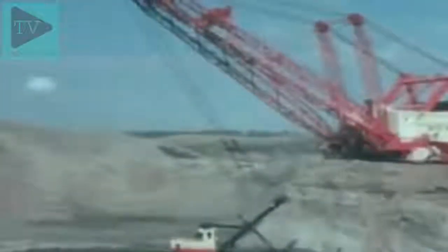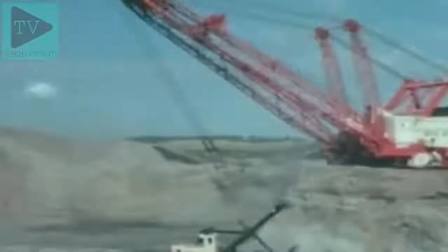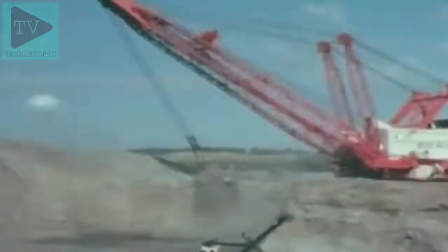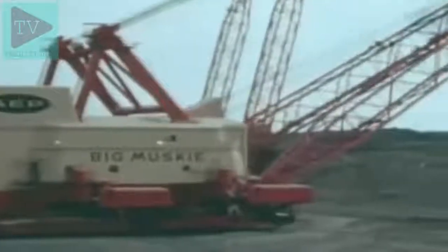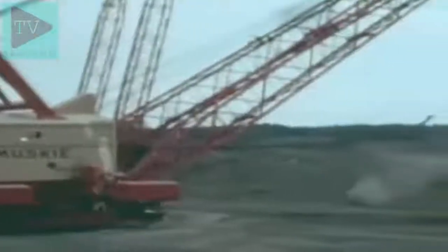Big Muskie could scoop up 325 tons of earth at a time. And then, with a swing of its 310-foot long boom, dump its load 600 feet away. Designed and built by Bucyrus Erie, Big Muskie swung a bucket that was 220 cubic yards in capacity.